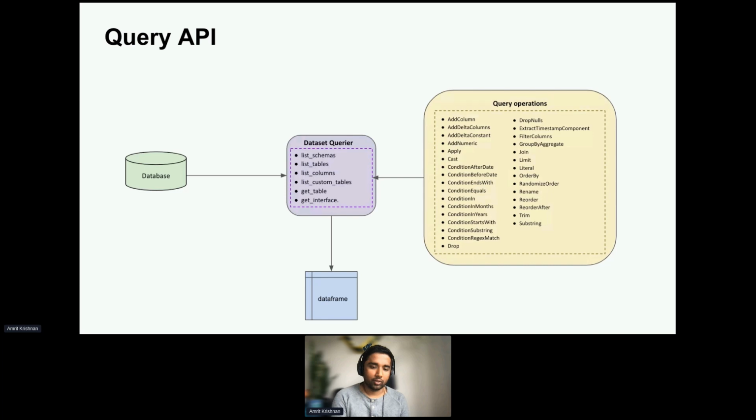And so we wrote an API to do this called the Query API, where you simply instantiate a high-level dataset querier object, and it has some useful methods to be able to fetch different tables, different columns and so on. And you can apply low-level query operations, which resemble all the different operations that you can do with SQL commands. And all of this is using a Pythonic API. And the result is that you get a data frame, like a pandas data frame, which most ML folks and data scientists are comfortable with.